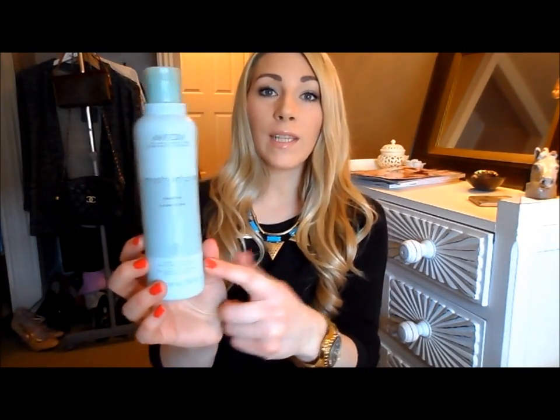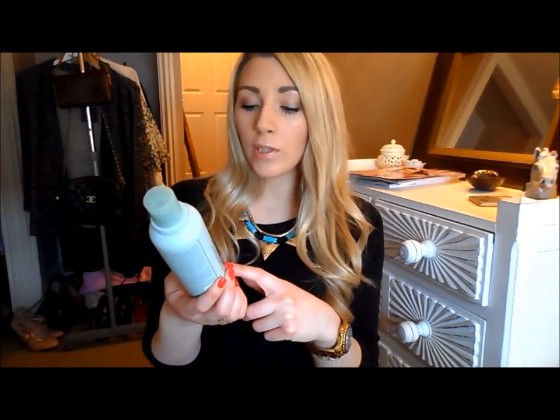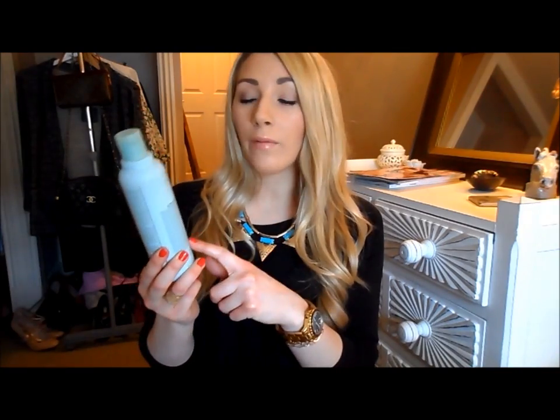I need a much thicker conditioner, but the shampoo is absolutely amazing, and it says it smooths, softens, moisturizes to reduce frizz, and that's exactly what it does. So if you have frizzy or damaged hair at all, then I definitely recommend you trying the Aveda Smooth Infusion. It's one of the best I've ever tried, and I've been using this every single day and I'm almost out, and I'll definitely repurchase.